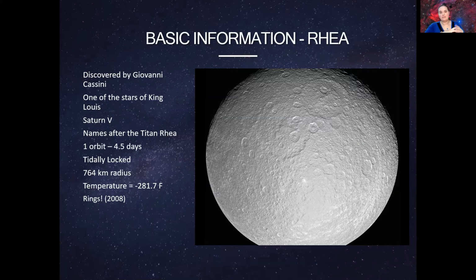One orbit for Rhea is roughly about 4.5 days. So every 4.5 days, Rhea goes around Saturn. It's tidally locked, so one side of Rhea always faces Saturn. And it has a radius that's very small. Many of the moons of Saturn are smaller than our own moon. And it's really, really cold.